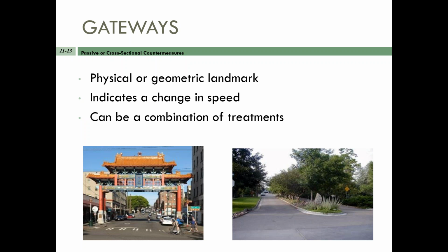Yeah, I think you introduced it really well, and the idea too is that almost always it's going to take a combination of treatments. I'll show you an image in a minute with how pavers can also be used as a gateway. But the idea behind it is there's always a change, and there's always something that suggests a visual narrowing. Certainly you get it with the image on the left, but also on the right, that things tighten up and that you're going into a different space. I'll just go to the next slide here.